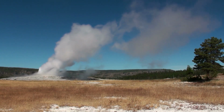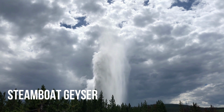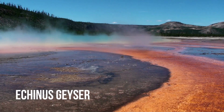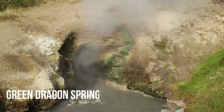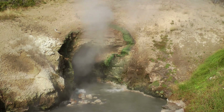There are 193 geysers here, including Steamboat Geyser, the world's tallest active geyser, and Echinus Geyser, the world's largest acid water geyser. Green Dragon Spring is a sulfur-lined cave filled with steam, and many of these views may be seen from the 2.25-mile boardwalk that winds through the area.